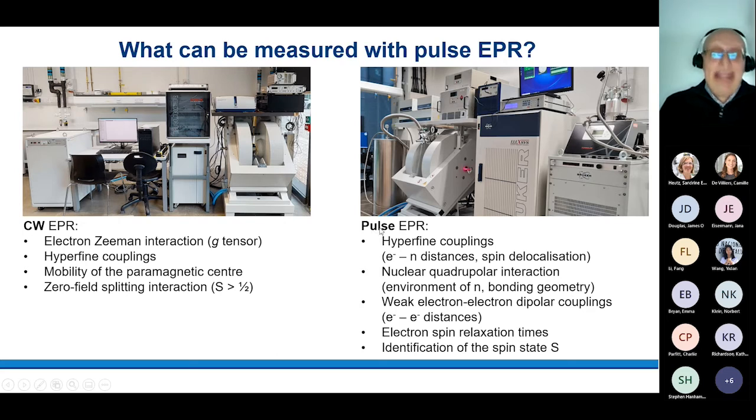I would say the main application of Pulse EPR is when one has interactions that are smaller than the inhomogeneous line width of the sample. This could be, for example, hyperfine couplings, small hyperfine couplings. By small, I mean on the range of megahertz or even smaller than that, that can report on electron-nuclear distances or spin delocalization, so basically giving us the shape of our semi-occupied molecular orbital.